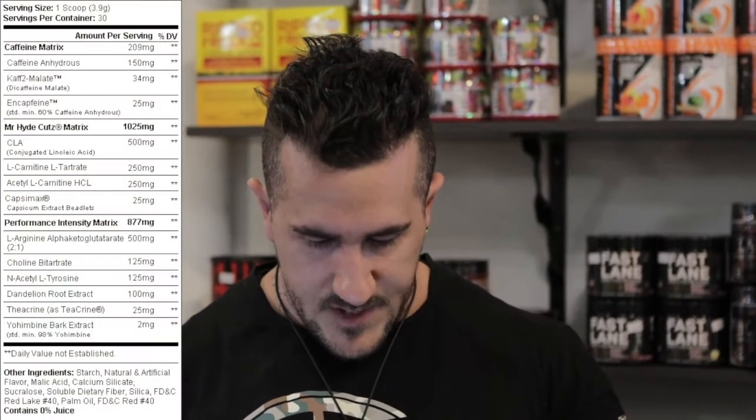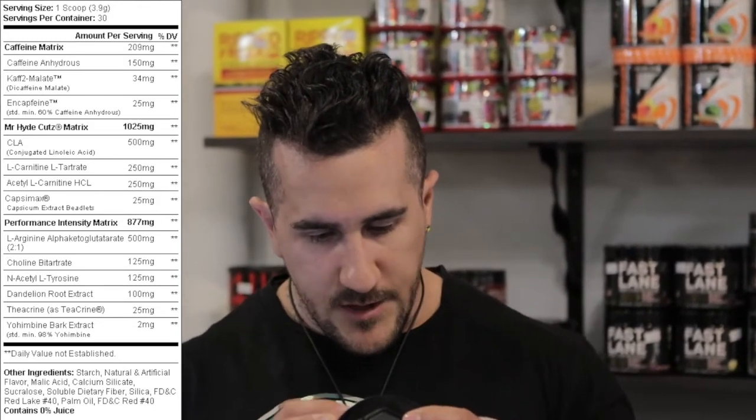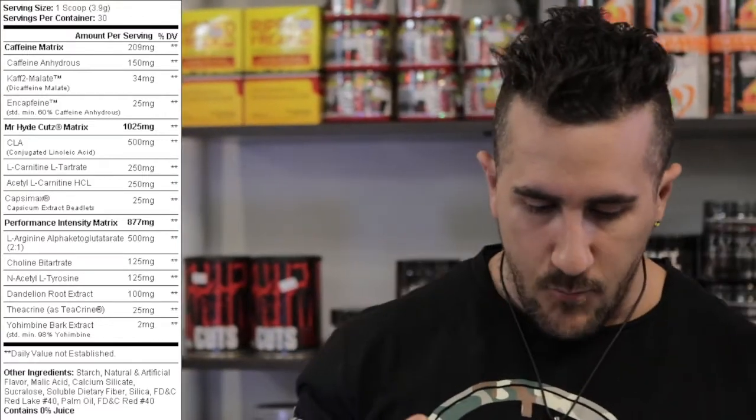Hyde Cutz. Alright, so it comes in blue raspberry and fruit punch. Both the flavours are pretty good. Straight at the top of the list, we've got caffeine, of course, being that it's a stimulated pre-workout. So we have 210 milligrams of caffeine in a blend of 150 milligrams of your standard caffeine, as well as N-caffeine, which is a derivative of caffeine, like a more enhanced, potent version, so it kicks in a bit quicker. So they add 60 milligrams of that, as well as your longer sustaining caffeine anhydrous.